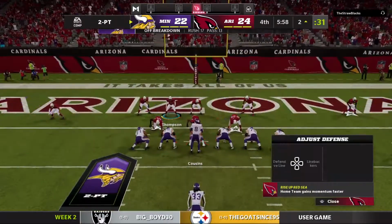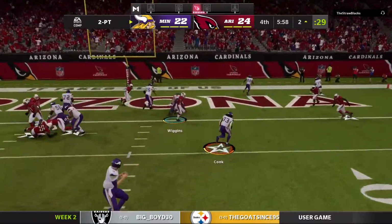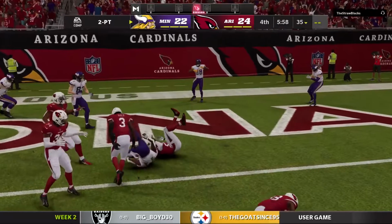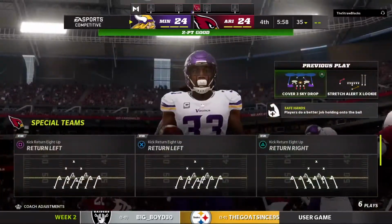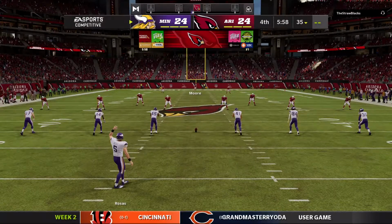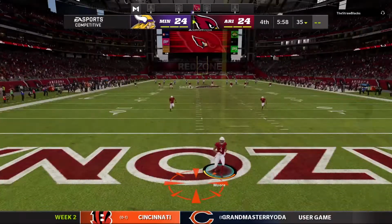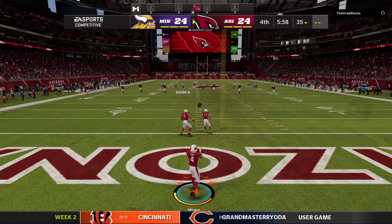Here we go now as we get set for a big 2-point conversion. They'll try and run it in. And he will get into the end zone for 2. And this game now tied here in the 4th. Nothing separating these two sides. 24 all our score as he sends this one away.